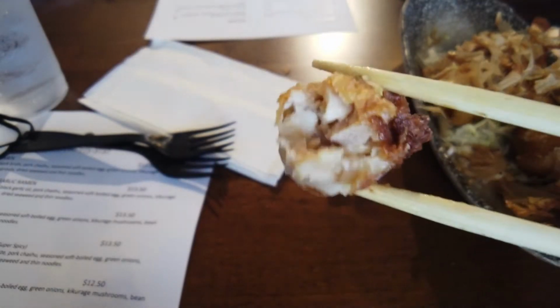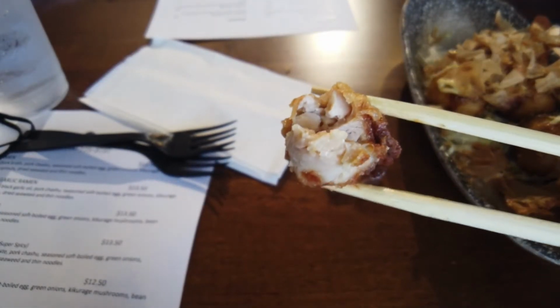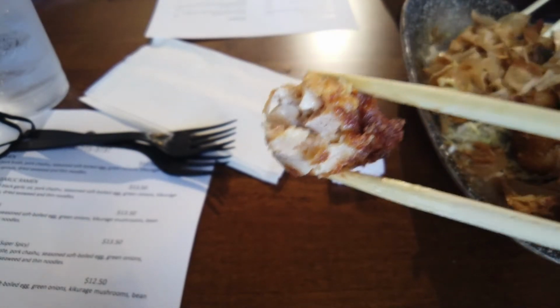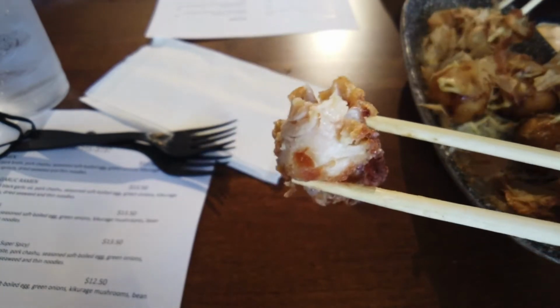You can see how juicy the chicken is. This is some really good chicken, guys. The karaage here is definitely worth trying.